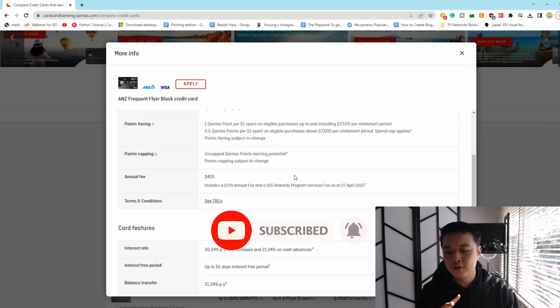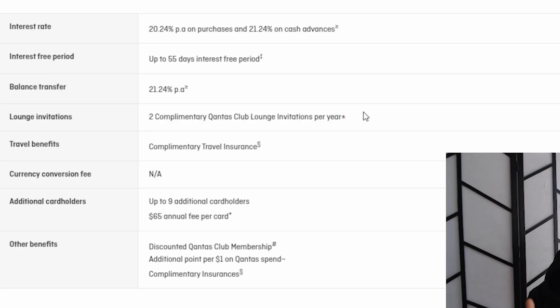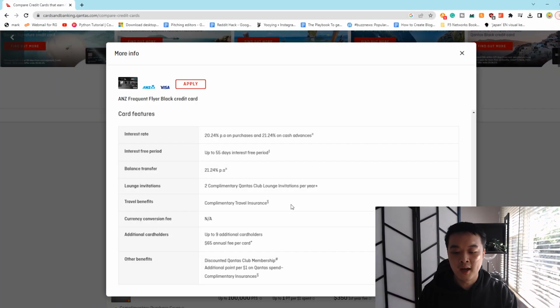The other really cool thing to know about this card is the 2 complimentary Qantas Club Lounge invitations. So you can actually give these out to your friends as well, if you don't need to use them yourself. And obviously the complimentary travel insurance, really good to have, honestly. In my opinion, one of the best things to have, just because it is so useful.